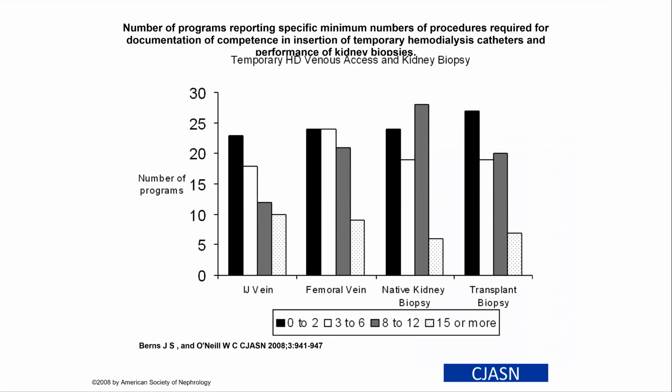Interestingly, I created this slide in 2013 for a lecture, a kind of debate I did with Stuart Shanklin about this same topic. This has been going on for a while and we haven't made a decision. This is a study by Jeff Burns who surveyed programs, and as you can see, 20% of programs said fellows were just doing 0 to 2 femoral lines, and very few biopsies.